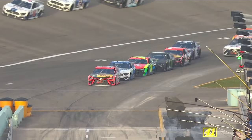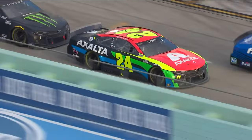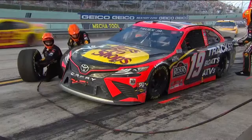Pit road is open as we get ready for a shootout to end stage two. Regan, the leader, Martin Truex Jr., you see him turning into his pit box right there. That race car is starting to free up some as the track begins to get shaded. The 17 of Chris Buescher is on the splitter too early on in the run, which makes the race car tight for him right there.